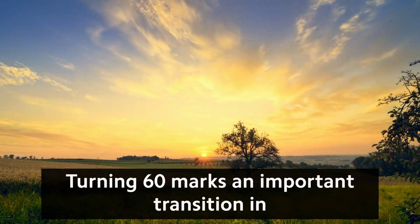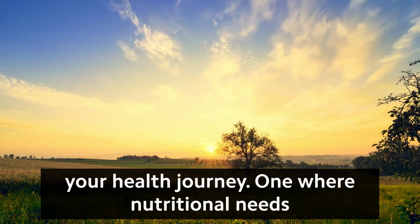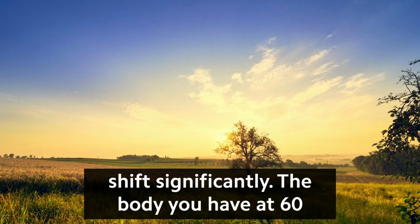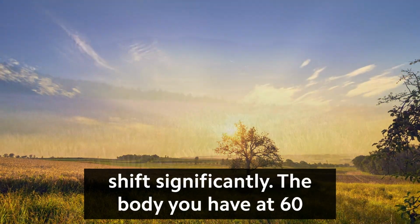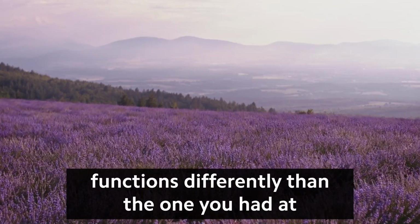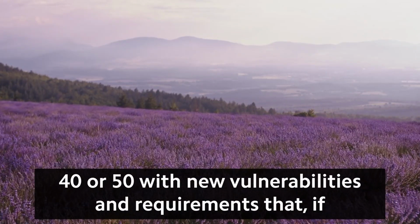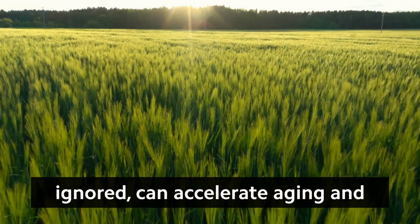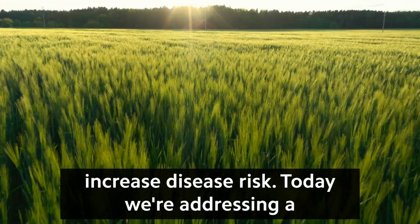Turning 60 marks an important transition in your health journey, one where nutritional needs shift significantly. The body you have at 60 functions differently than the one you had at 40 or 50, with new vulnerabilities and requirements that, if ignored, can accelerate aging and increase disease risk.